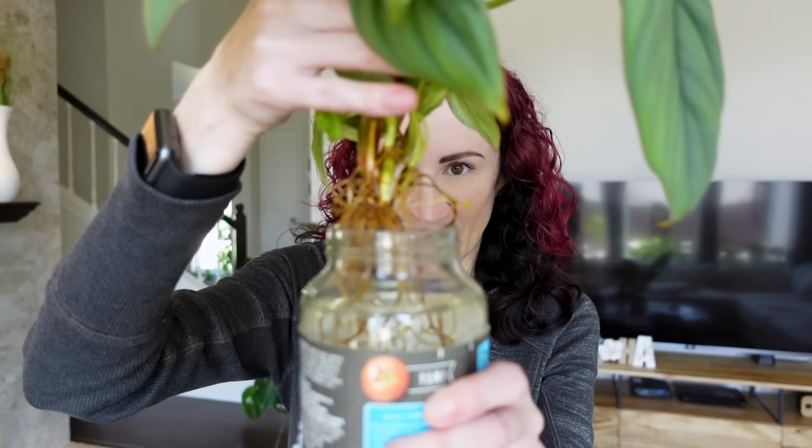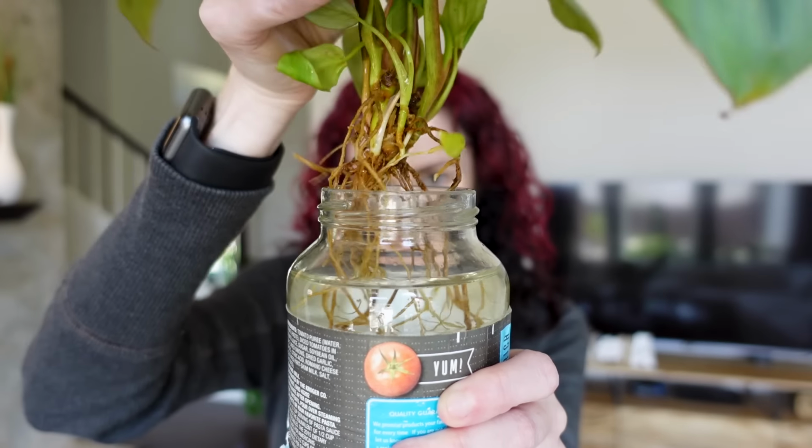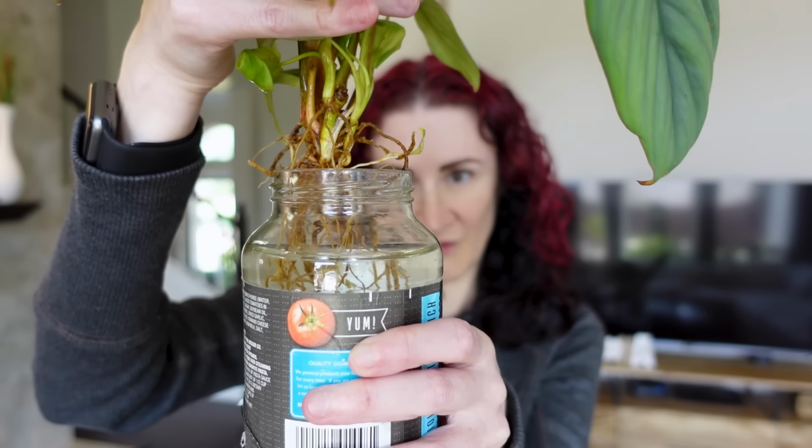But you guys, when I unpotted this and got all of the dirt off of it, this is actually quite a few little plants. I don't know if you guys can tell in there, but quite a few little plants growing. It is going to be a nice little bush of a plant.